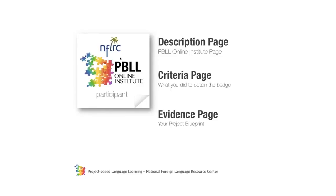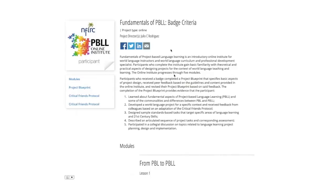So that link is going to be actually included in the badge, and when people see your badge, they're going to be able to go to the evidence, which is the blueprint that you created. I hope this makes sense. I know that it's a lot to do in a minute, but you can always remember that this is going to be uploaded. You can always go back and watch the video and see how this is explained again. So this is the page that has the criteria for the badge. And as you can see here, if you take a look at point number 5, participated in a collegial discussion of topics, that can be either your contribution to the discussion in any of the lessons, or getting feedback. So if you didn't get a chance to participate, or you thought that you were not interested in participating in the discussion, getting feedback from someone in the group will be enough to fulfill this fifth requirement.